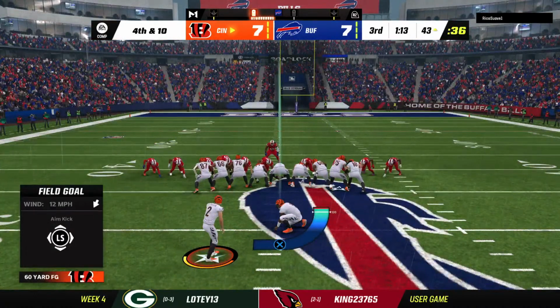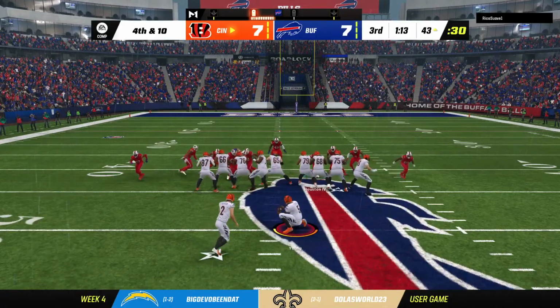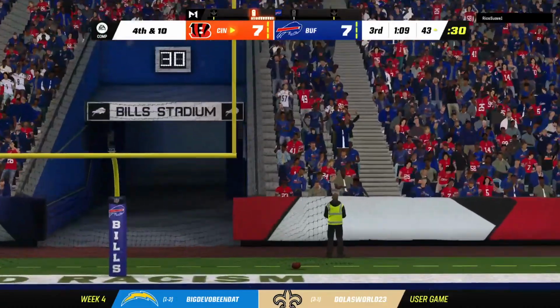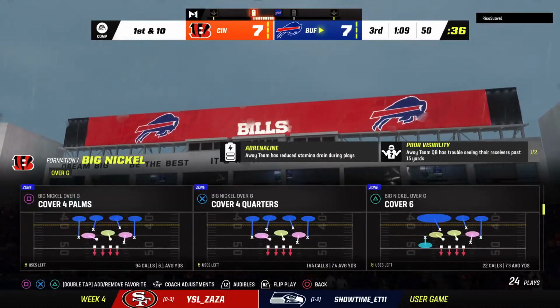So look at this. Here's the field goal unit coming out. And he is going to need to bomb this one. They spot it on the midfield stripe. So it is a 60-yard attempt here. And this kick is not going to be close. It's well short, well right to boot. And we will remain tied here in this 3rd quarter.